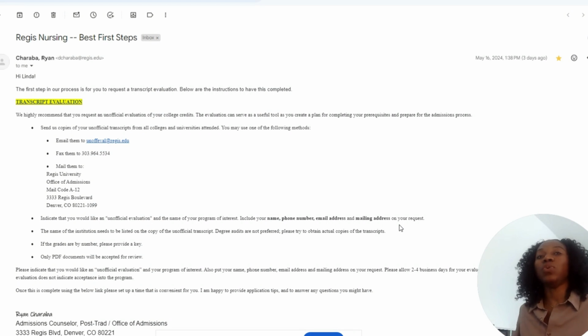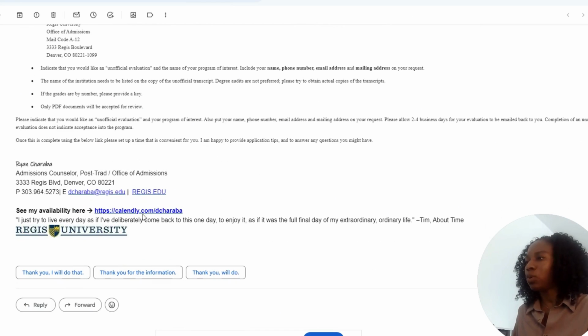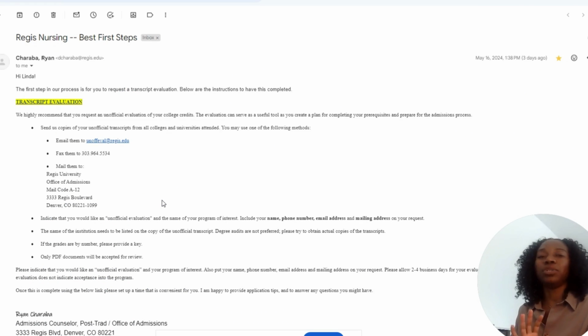If you find a school that you like, don't just assume or go by whatever they put on their website. The best way to do it is to contact the admissions officer. Usually they have an admissions counselor and all of that. This particular person that picked up and that I spoke with is the admissions counselor. They are the best ones to give you all the information that you actually need for the program.